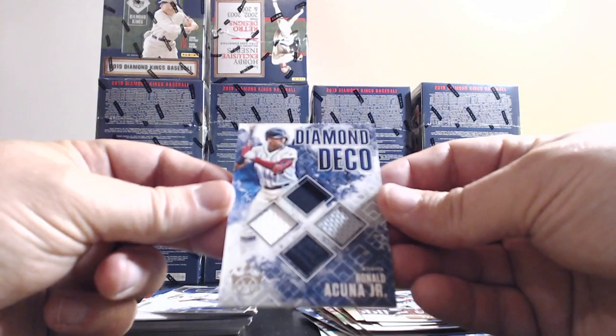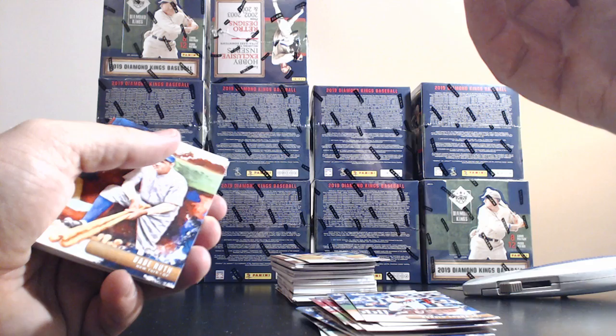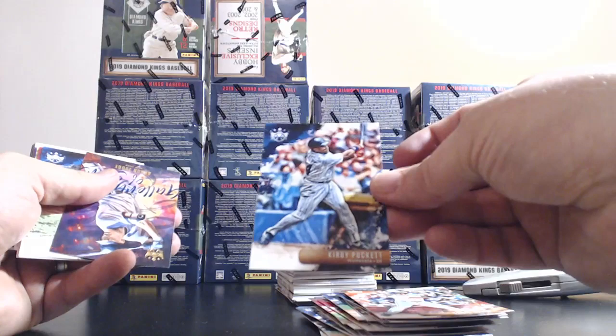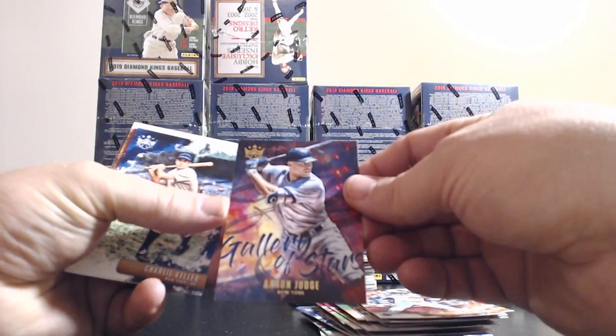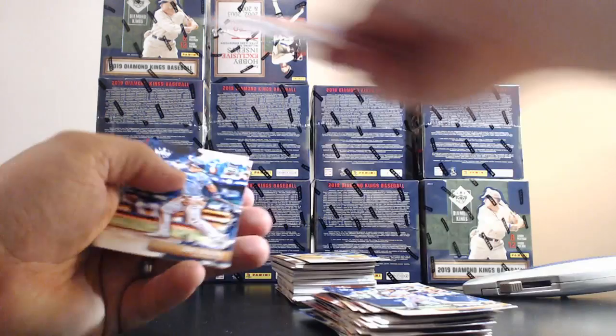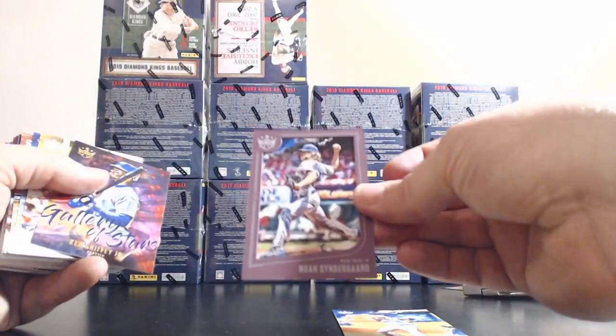All right. How about a Ronald Acuna quad relic? Some nice Acunas. Braves have actually done pretty well in these in our cases. Warren Spahn, that's Milwaukee. I believe that's Milwaukee Braves. I'll have to check that one. All right, we got Kirby Puckett, short print for Minnesota. Aaron Judge, Gallery of Stars, New York. All right, this is Yadier Molina for St. Louis. And that was base, which I'm going to pass over to Rob and finish up. Syndergaard frame, the Mets.